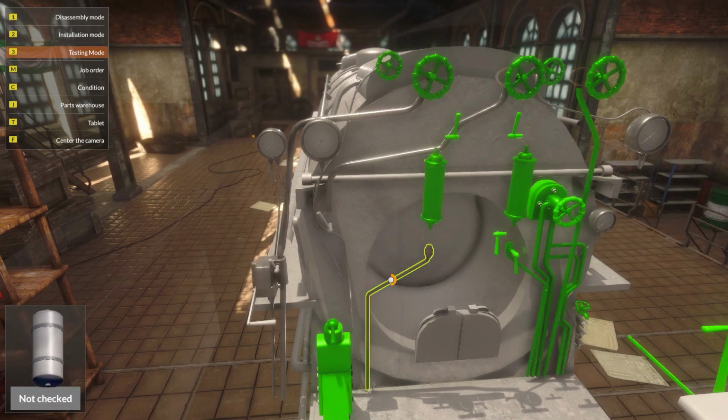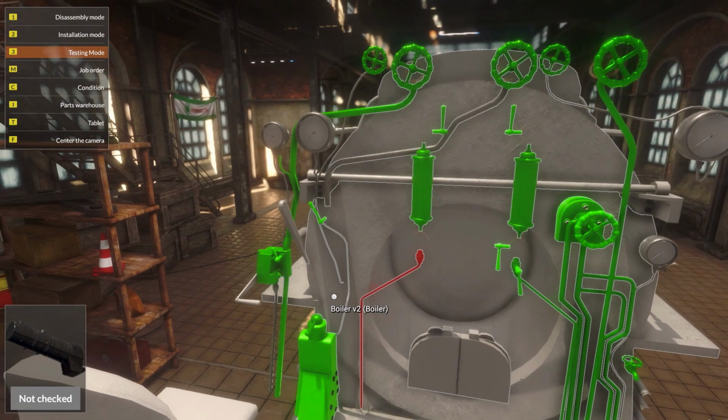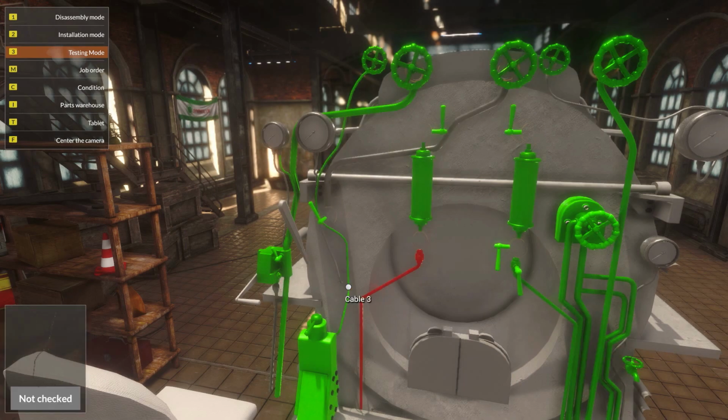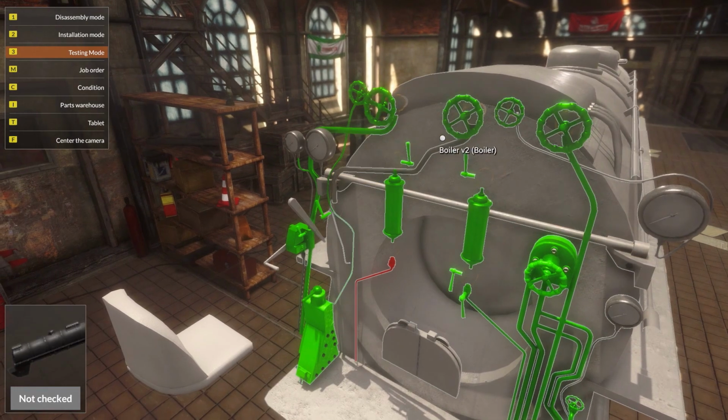Pipes are looking good. I see some more valves here. There's another valve here. Or levers for valves. Brake assembly, I don't think that'll be our problem. But we can check all the pipes. Could possibly be a pipe. We're not certain. Oh, there we go. Want to look at this pipe here. Cable, it is.